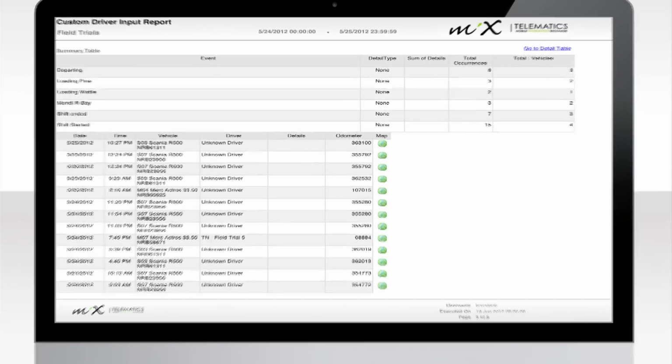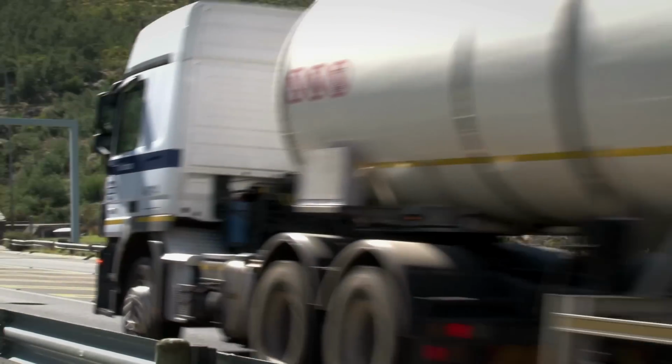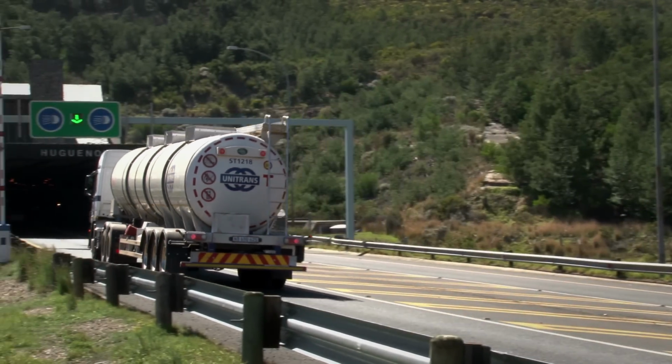When video footage associated with an event is available, MiX Vision adds value to existing report data. It's visual clarity when it matters most.